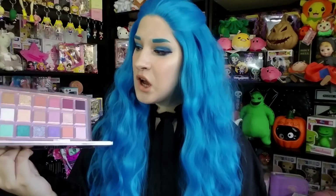Then a palette that I talked about in, I believe, my December hits and misses. This is the Huda Beauty Mercury Retrograde, and this one is $67, which is skirting on that super expensive. I wouldn't recommend this palette, not for $60. I mean, that is almost $70. I honestly don't get where a lot of these makeup companies come off with these prices, because that's a lot of money. And this palette, it's okay.